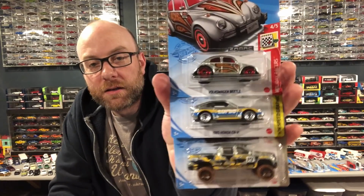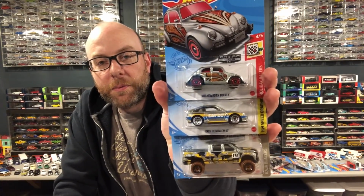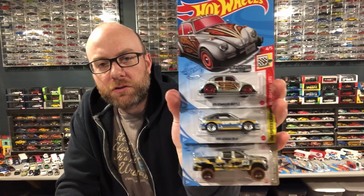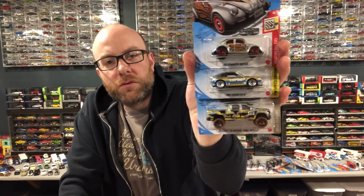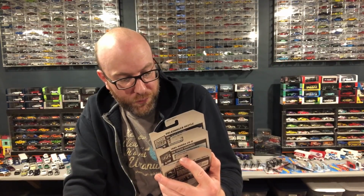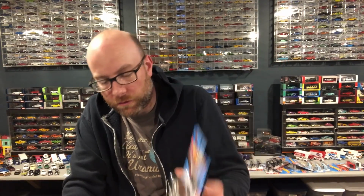And then the only other thing I found was some mainline Hot Wheels. I suppose the highlight of that was I found Zamacs. So I picked up a bunch of these Honda CRXs and a bunch of these Beetles. I picked up a couple extra of the truck just for some local buddies and stuff like that. And yeah, pretty cool release. We'll open those three. Why not?